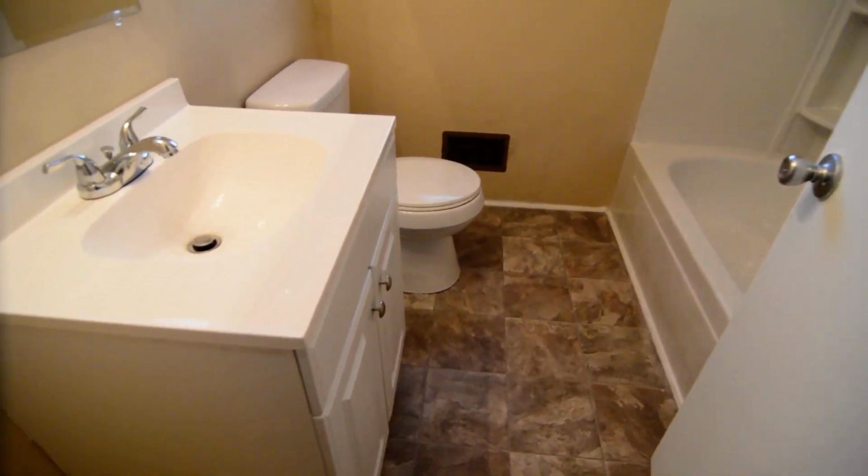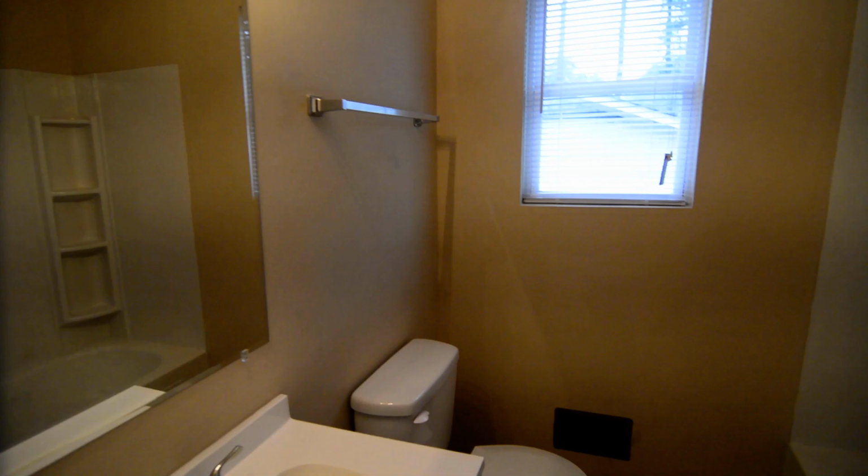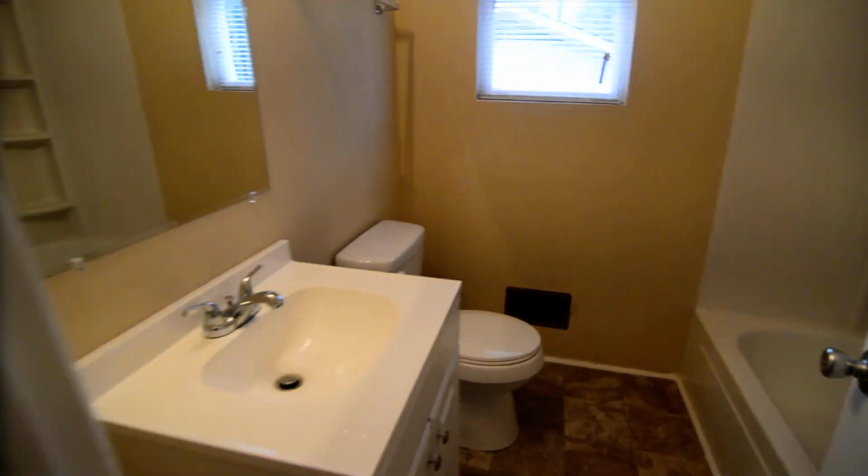You have your second full bathroom here as well. Single vanity, mirror, window there, and also, again here, a shower and tub. Pretty much the same as in the master. Linen closet here at the end of the hall. Some shelving there. And then last but not least, your third and final bedroom. Again, front facing with the closet on the opposite side.